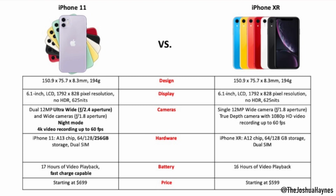The hardware has changed. They have increased the graphic card with the A13 chip in the iPhone 11. The battery has increased by 1 hour for video playback with the iPhone 11. There's also a faster and higher watt charger that allows you to charge your phone faster with the iPhone 11.